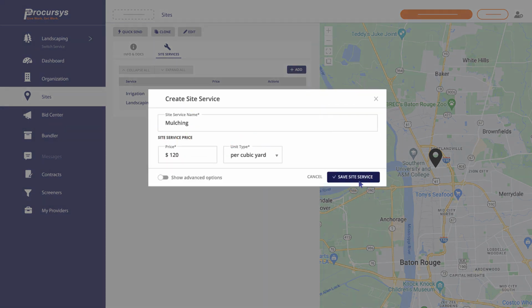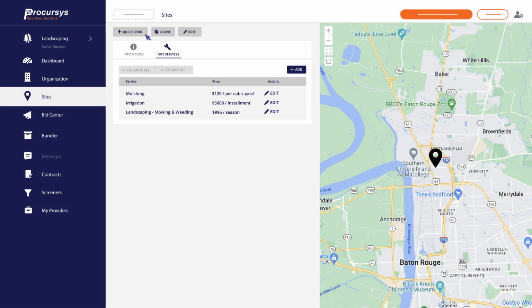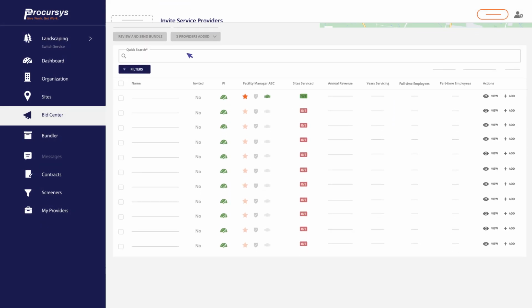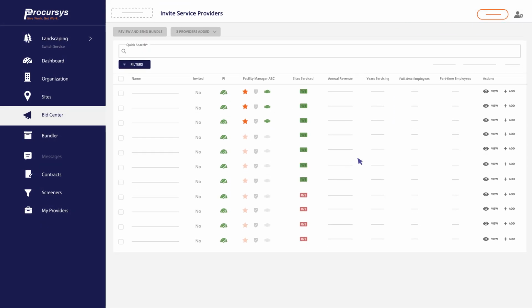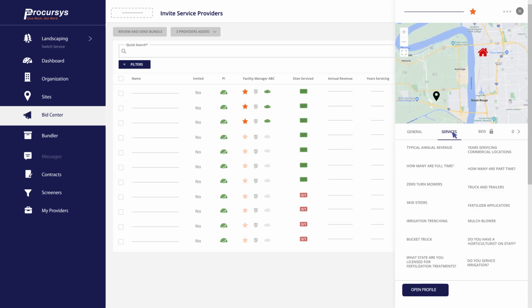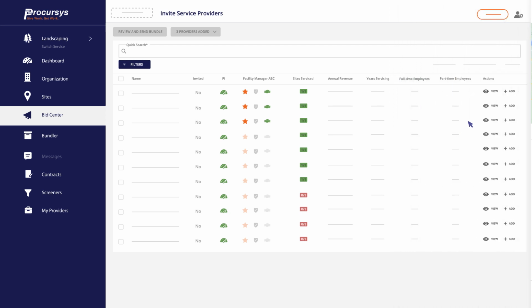When you're ready to send an RFP, it's as easy as 1, 2, 3. With Procursys, you can see which pre-vetted vendors service your area and which services they provide. Find the right vendor by size, travel distance to your sites, equipment specs, or any metric for your specific site needs. You choose which ones and how many to invite.